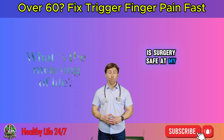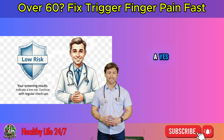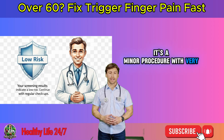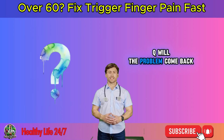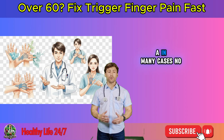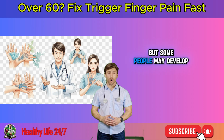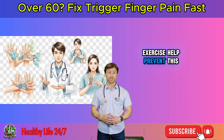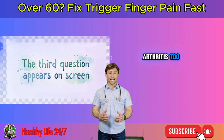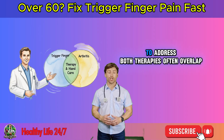Frequently asked questions from seniors. Q. Is surgery safe at my age, 70 plus? A. Yes. It's a minor procedure with very low risk, especially under local anesthesia. Most recover quickly. Q. Will the problem come back after treatment? A. In many cases, no. But some people may develop it in other fingers over time. Hand care and exercise help prevent this. Q. And what if I have arthritis too? A. Your doctor can customize treatment to address both.